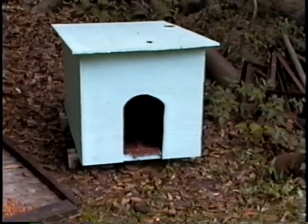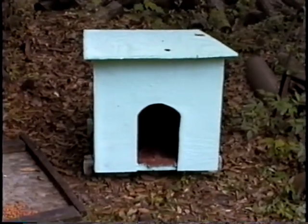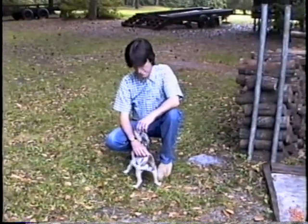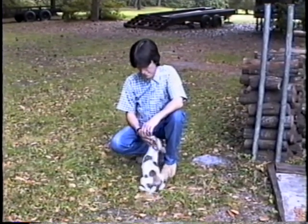Really? Yep, sure is. And that's her house. Now she's got a house to match yours. She's got a house to match your garage and that house. Yeah, she can drive on that house.